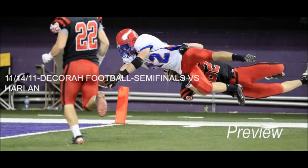Decorah. The play was the same play that opened the first play from scrimmage for Decorah, on a pitch to the running back to the offensive left, in which we made 14 yards the first time. This time they played it better. Even if he doesn't slip, they're there with some bodies. 3rd and 11 from the 46-yard line. Vikings 2 of 3 on third down.